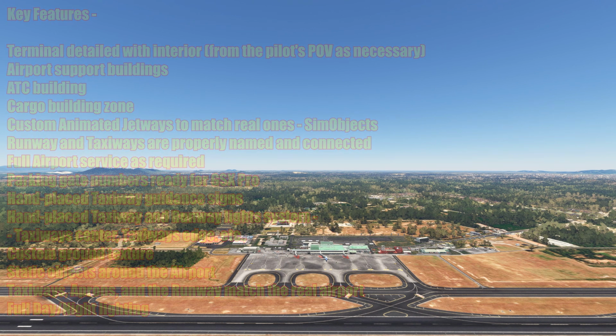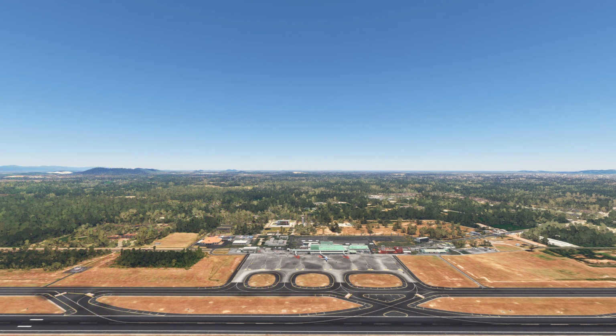So fairly substantial project here. It's actually a small download, but quite a lot in it. So I'm looking forward to having a good look at this. In the meantime, let's look at some history of this airport.